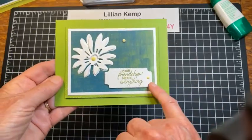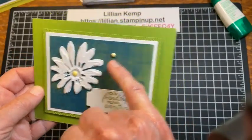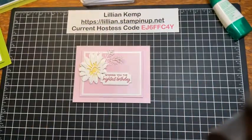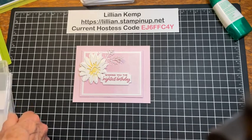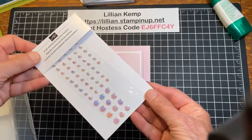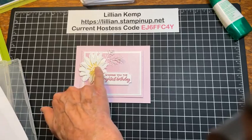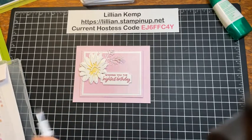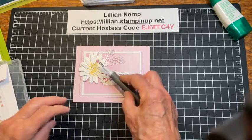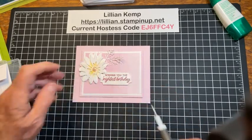Now, Karen used some of these really neat faceted type embellishments. I didn't have them, so I looked around at what I did have. And I got to thinking, the flat adhesive back pearls, wouldn't these big ones look pretty neat in there? So let's see if you agree with me. If we tuck that in there, just like that.